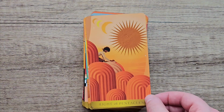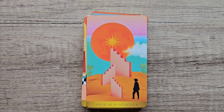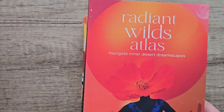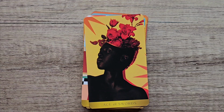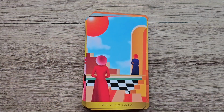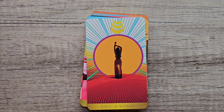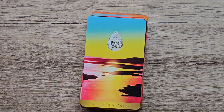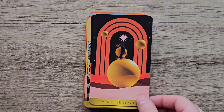Very summery deck I'd use this for. Like you're in a desert land. And it says it on the book here, it says navigate inner deserts dreamscapes, and it has got that sort of vibe to it. Like you're in a dreamland, and I just really love the imagery. I think it's so neat. I think it's so cool. Not something I would normally be drawn to because it's got real photography imagery in it, but it's just the colours speak to me quite a lot. And we like it.